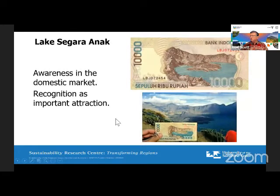There are other things which I found interesting about the Mount Rinjani and the general area, and that is that one of the 10,000 rupiah notes actually had an image of the caldera and its lake. And so that to me indicates that there is some significant recognition of Mount Rinjani and the area in the domestic market in Indonesia.